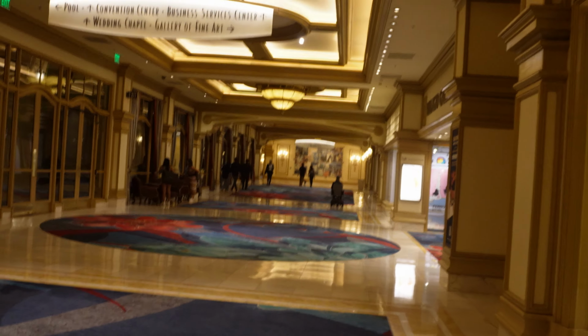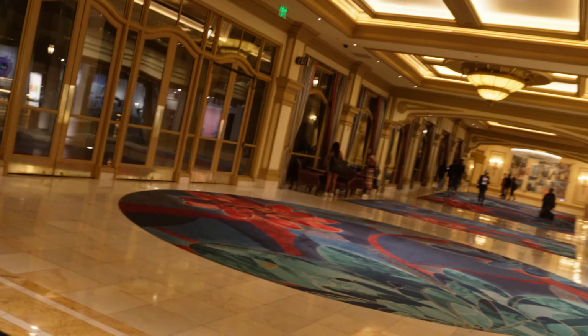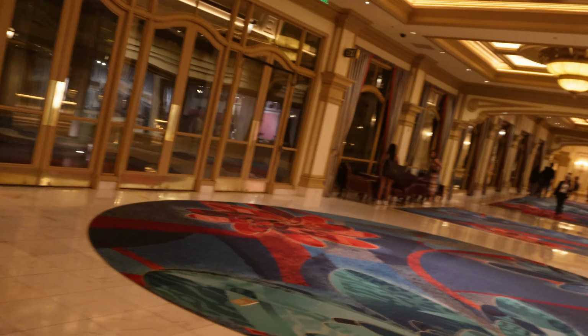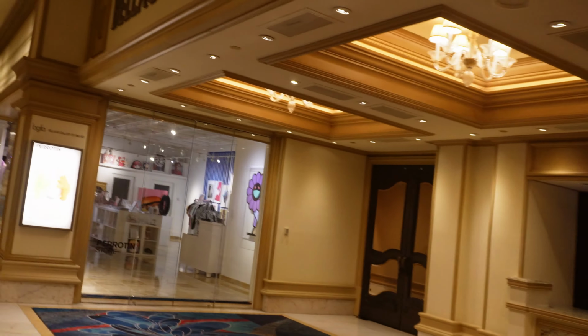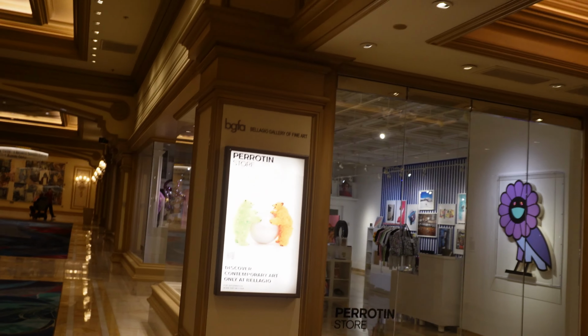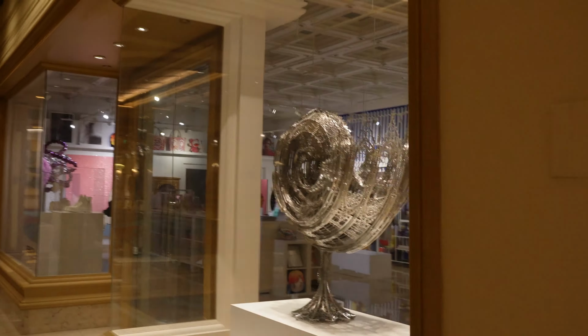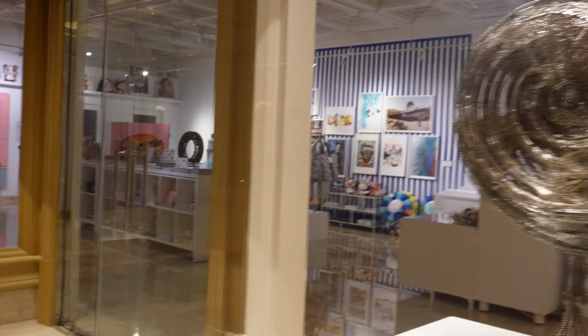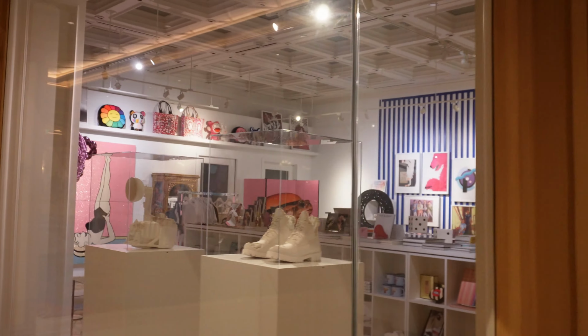And then if you come out here over to the left, it's going to take you out to the pool. And then of course, pretty much almost all of the casinos have an art gallery. So this is the art gallery for the Bellagio. Not a whole lot in there, but a little bit.